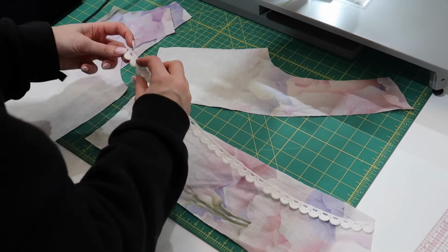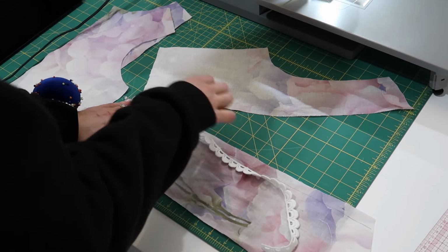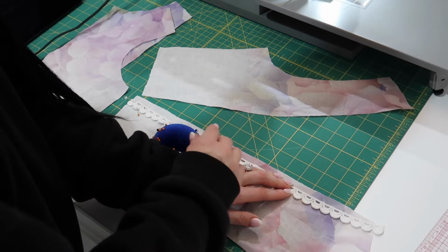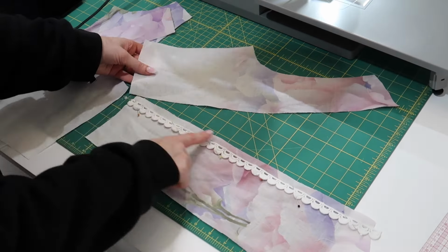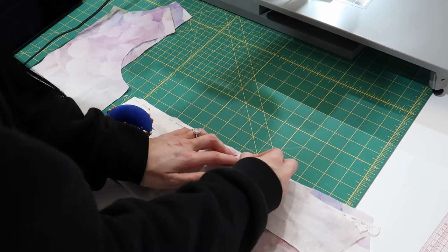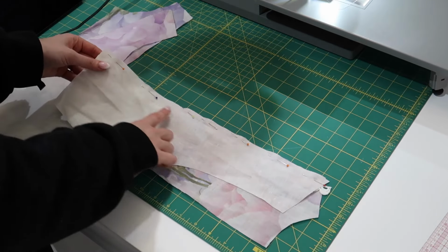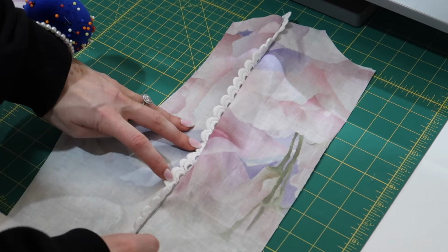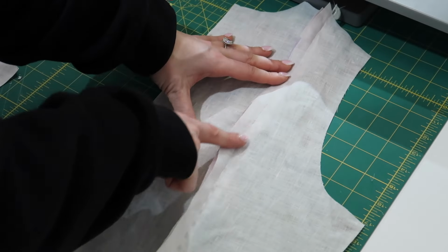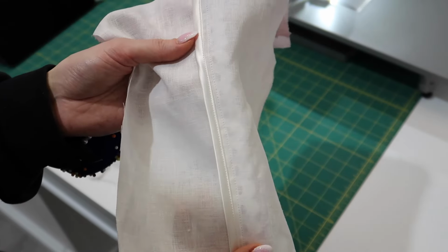Now, a lot of this dress is sewn with French seams, but I don't like using French seams on curved seams. So when I'm attaching the center front to the side front bodice pieces and the side back to the center back bodice pieces, I actually just sew them with a normal seam allowance of 1.5 centimeters. And then I trim down the seam allowance and I finish off those edges with bias binding or bias tape. These are some of the only seams where I do that. We do have another one later on down the track, but we'll get to that.